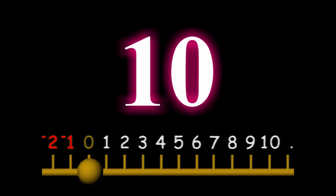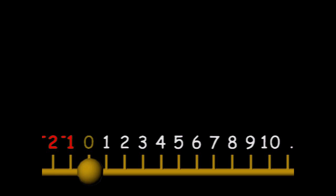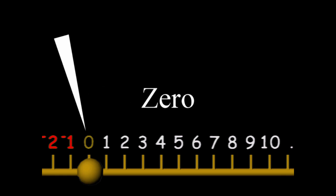Do you notice something different about the number 10? Look at all of the other numbers that we have set in place on the number line. What is different about the number 10? Perhaps you noticed that the number 10 has 2 symbols. It has the symbol for 1, and it has another symbol that we have not discussed yet. This symbol is called 0. 0 goes here on the number line, and it goes here too.